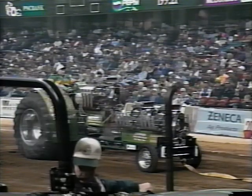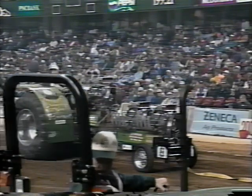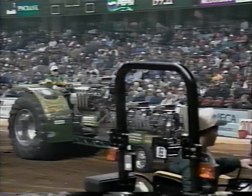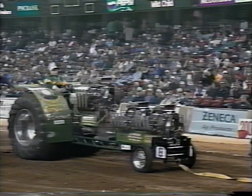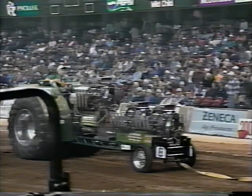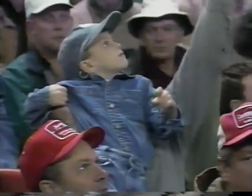All right. And that puts him at third position. Third place so far for Wayne. And your leader continues to be Art Arfons, of course. Art with a great run here tonight. He's right in the thick of it. He makes a super run, and Arfons, at over 213 feet, is your leader.